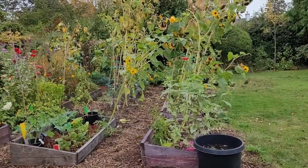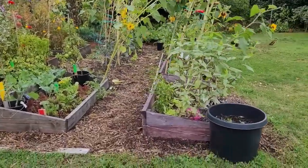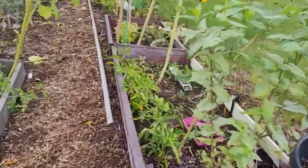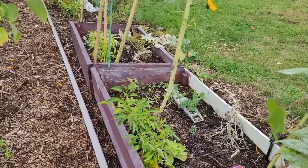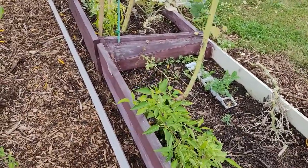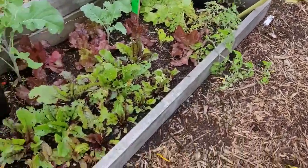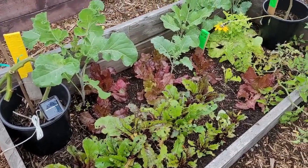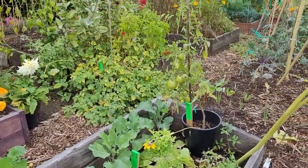There are still quite a few things going on in the actual vegetable garden. I haven't pulled up any of the pepper plants yet. I'm thinking today I might cut them. I need to look this up. Cut them and see if I can't just hang them up so that some of the peppers that are on there can finish up. We've got beets being eaten by something, lettuce, some purple sprouting broccoli in here. Oh, there's a tomato in that pot.